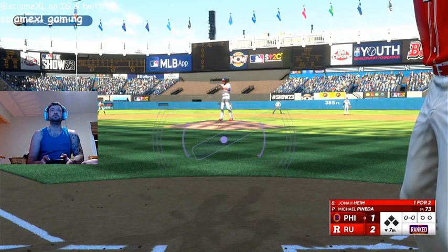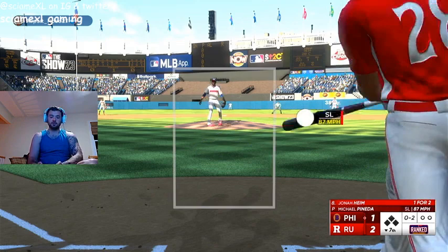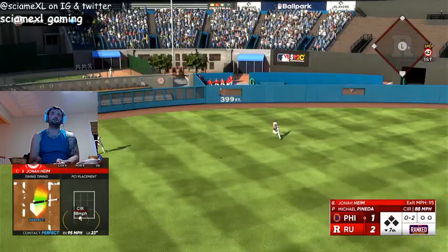Well, one run game. Stepping in, Jonah Heim. One for two. Swing and a miss. Strike one. Gets him to chase after that one. This looks like extra bases. Safely into second. He's got a double.